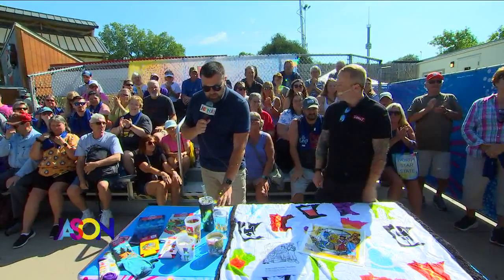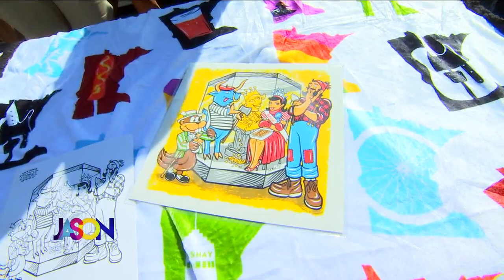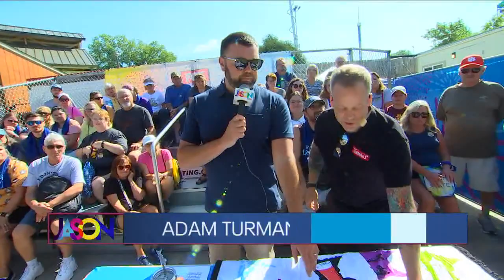Now, when did you start doing a yearly official State Fair print? Well, the official State Fair print was 2015, but I wasn't a vendor then. So 2017 is when I first got a booth. And that's when I thought, why don't I just start making some art that's kind of commemorative to each year that I'm there? So anyway, this is the new piece this year.